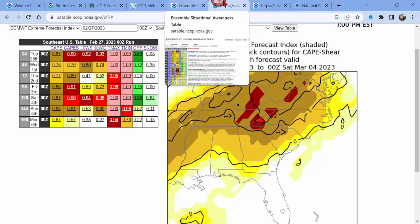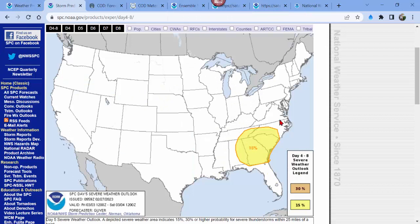I want to leave you with this SPC graphic: be weather aware on Friday. There is a chance for severe thunderstorms across the CSRA and Midlands of South Carolina. There are a lot of details to figure out between now and then. There are a lot of different options here. This could be a complete nothing burger type event with just some showers, or it could be a severe day that produces some isolated tornadoes and some wind.